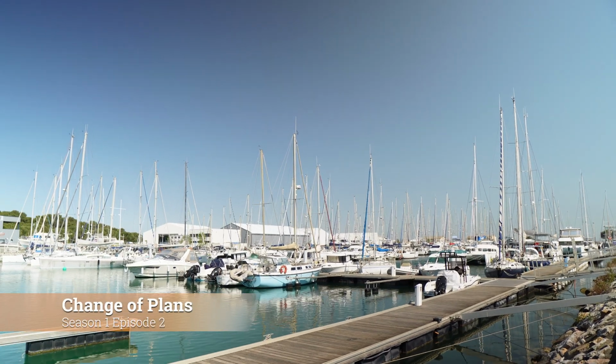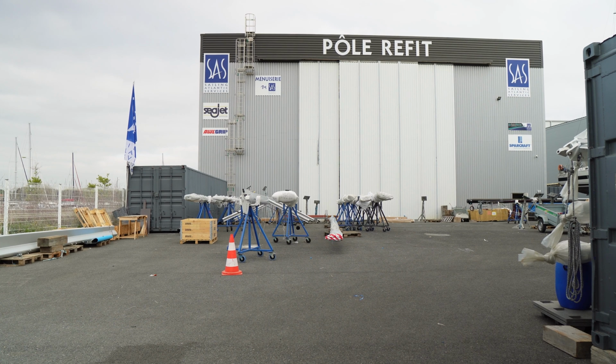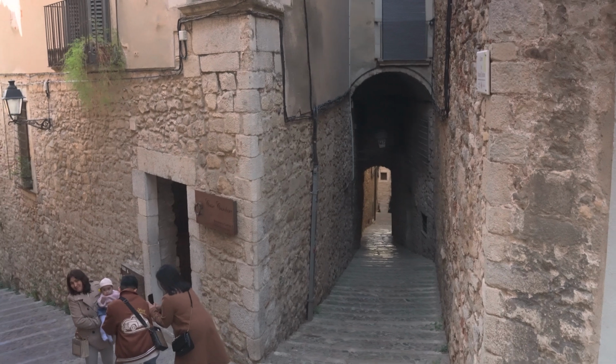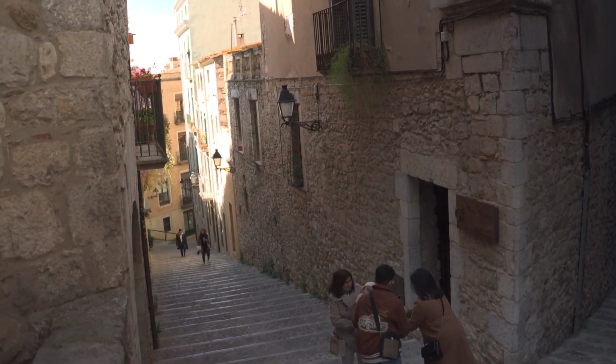This week we find our boat and meet the team at Sailing Atlantic Services who will complete her commissioning. As Richard continues his ongoing battle with French customs, we hire a car and tour some of northern Spain. For all the Game of Thrones fans out there, hang around until the end as we explore the streets of Girona, aka Bravos.